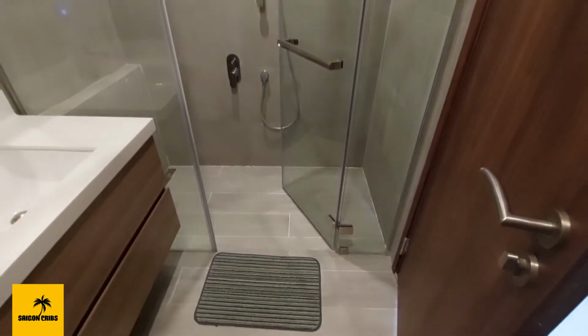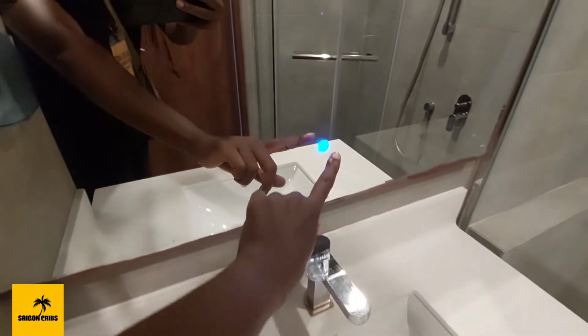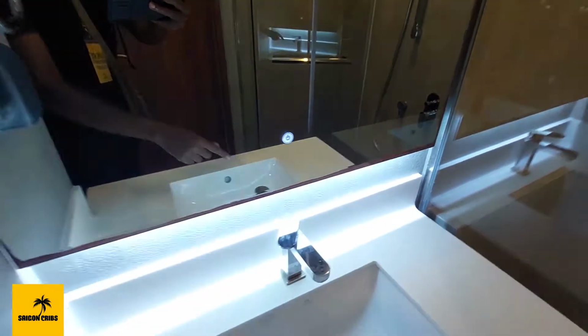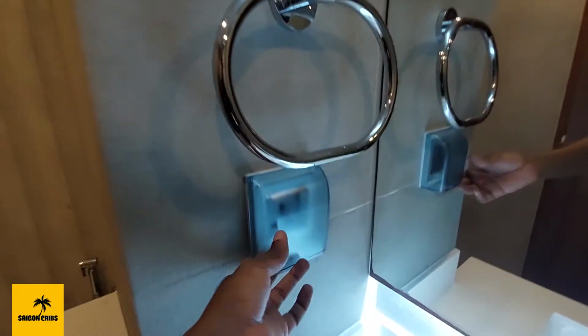All right, very lovely, great walk-in shower, very spacious with the sliding drain that drains down to this area. So it's a very great shower, really nice built-in. You do have a window there to let some air, and we have a modern light here. So this is a light up mirror. Again, one of the features that you do not see very often in a lot of luxury apartments here.